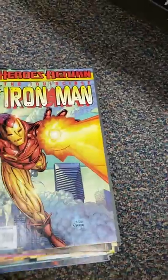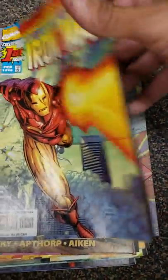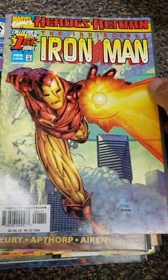I had this one signed by Sean Shen. I won it in a contest when I did a Wizard contest one time, and I won a signed book by him. I don't know what I did with it, but that's cool. I'll put that aside. Hero Zero.